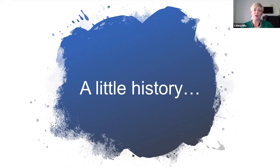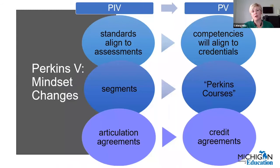A couple of years ago, the federal government moved from Perkins 4 legislation to Perkins 5. And when our legislators did that, they made some changes in criteria and in language that Michigan didn't really have an answer for. Other states didn't as well. So we had to go back and look at our state plan and adapt to those changes.